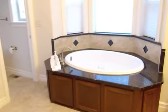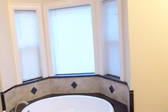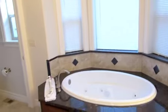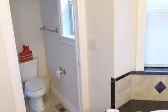The master bath will be your haven away from the world as you relax in your jacuzzi tub. There is plenty of storage and counter space on the oversized vanity. Cleaning clothes will be a delight in this nicely sized laundry room.